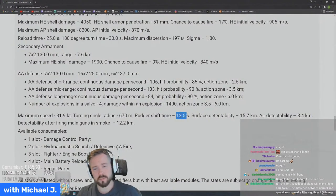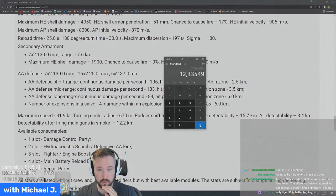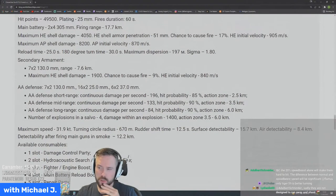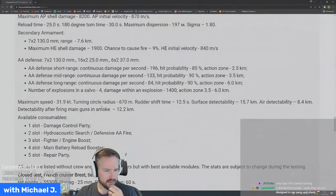Rudder shift 12.5. It's not that good, but once you start turning, it's quite nice. 15.7. What do we end up at? 15.7 times camo times concealment expert times concealment module. 12.3 concealment. That's pretty okay. 12.3 with 40 knots of speed, reload booster, and battleship guns. And a heal. This is pretty nasty to deal with at tier 8.